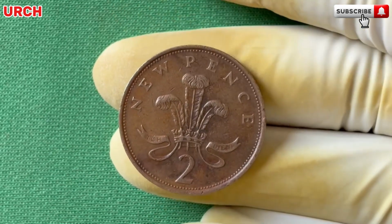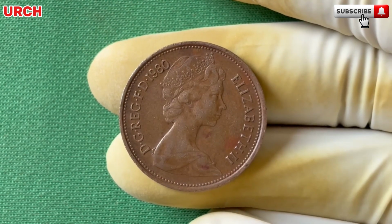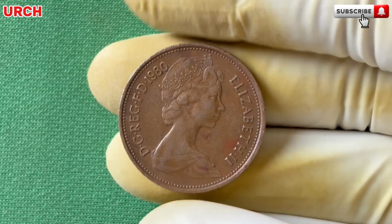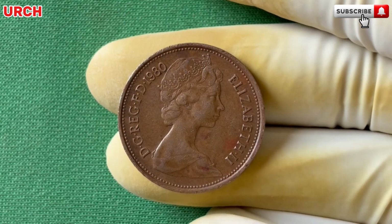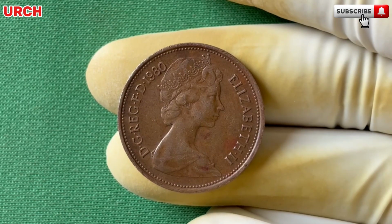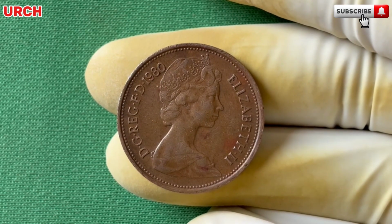Stories began circulating in the numismatic community. Whispers of a 1982 pence coin selling for an astronomical sum at a private auction, or another discovered in mint condition buried in a childhood coin folder. Slowly but surely, the legend of the 1982 pence began to take shape.